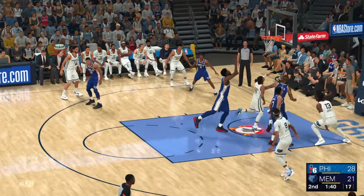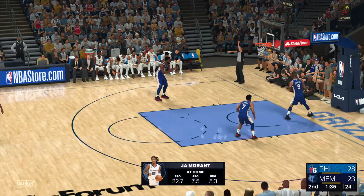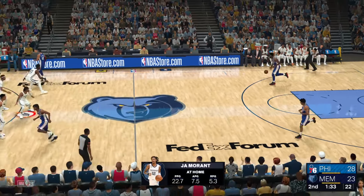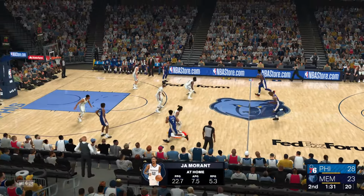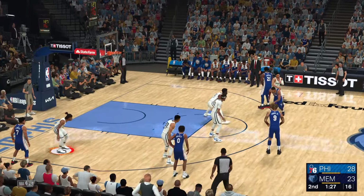Here's Morant. An easy 2 points on the layup. Morant's got 4 points this quarter. Boy, Ja Morant continues to impress with his balance and body control. He has a knack for hitting shots through contact.